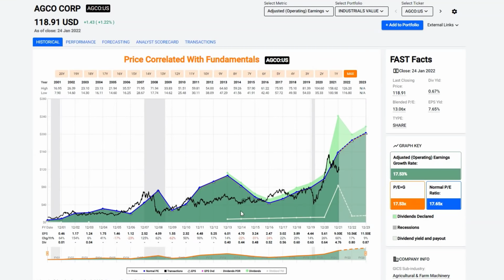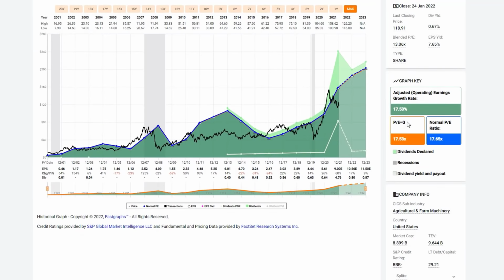What I want you to note is how closely the stock price has tracked earnings over time. The company is somewhat cyclical, as you can see, and they started paying a dividend in 2013. They paid a $4 special dividend in 2021, and the company currently has a regular dividend yield of 0.67% and an earnings yield of 7.65%. So it looks very attractive at a blended PE of 13.06.